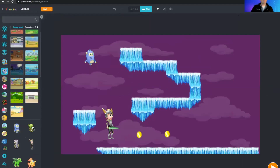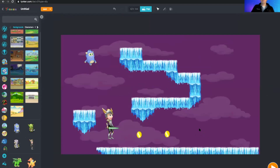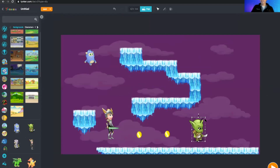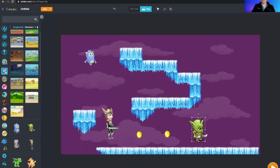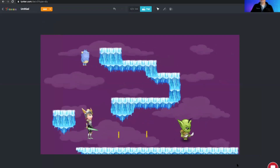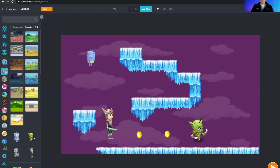But you have a couple of options here. You can put those ready-made ones there, and then you can program them after the fact, but you get a lot of options here. So there we go. He's already programmed to walk. So you can see, in just a couple minutes, we've made a game, right? We've built a game.